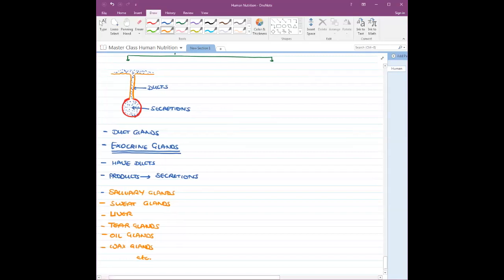But now, on the other hand, guys, there are other types of glands. Let's try to see how these are going to be. These glands do not have any kind of ducts to secrete their products. So what happens in this case, guys? Mostly these glands are going to be lined by a large number of blood capillaries, huge amounts of them, surrounding them or covering them completely.